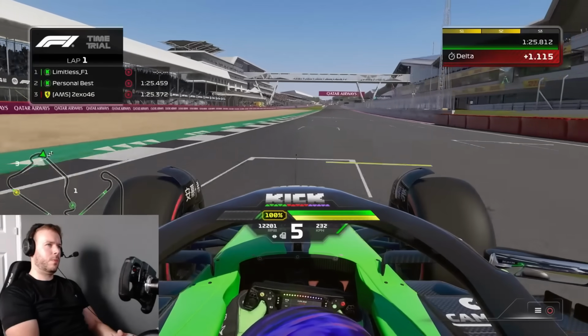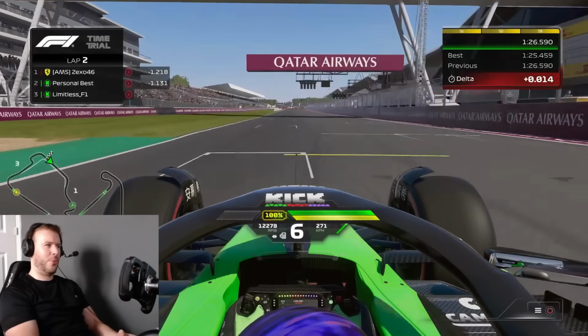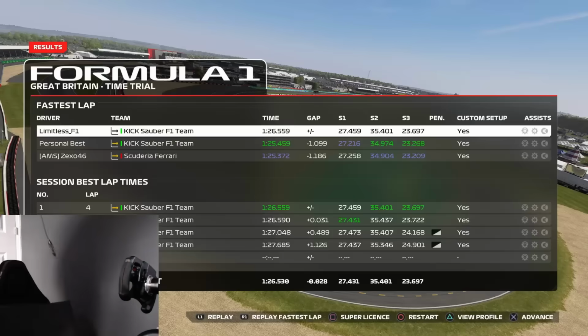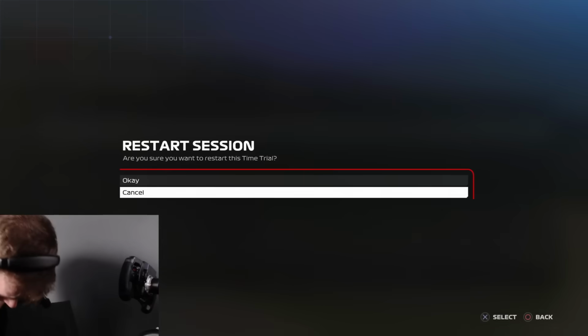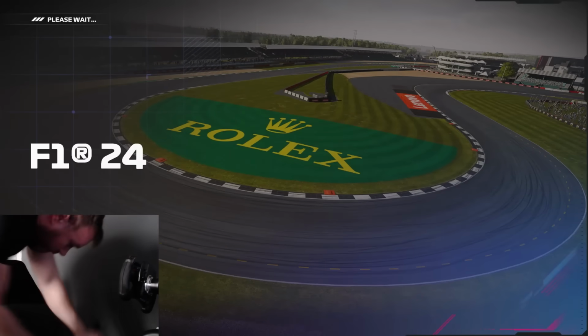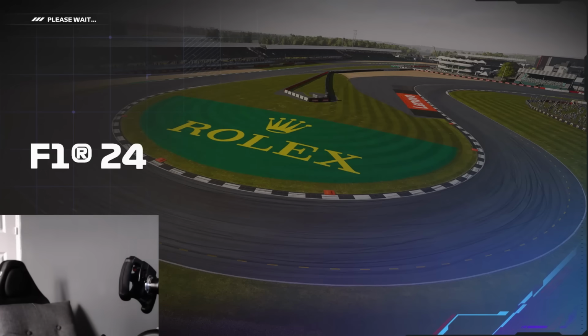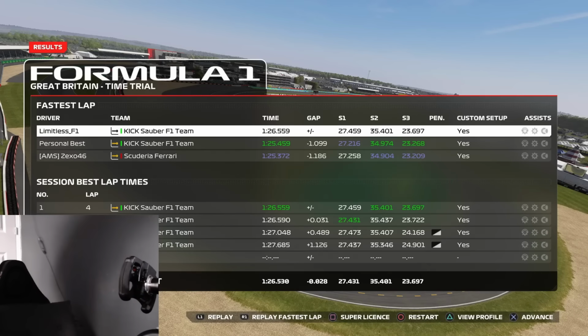But that was really my first impressions. And you can see we're 1.4 off the pace. I think we could easily get within a second. And obviously, if I've been playing this for years and years, I think you could actually be getting fairly close. But again, you're not going to have that precision like you do with the wheel. But if you raise the steering linearity, the rotation, it's certainly going to be a much better experience.